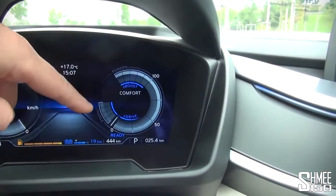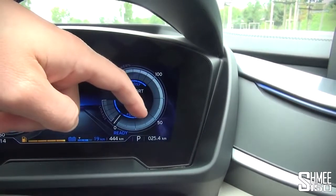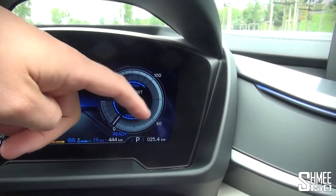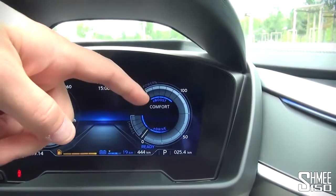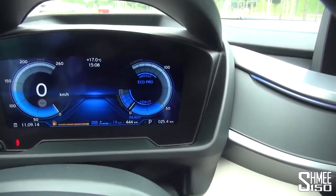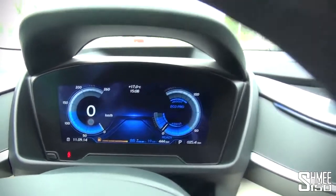So this dial shows you as the car is charging, and shows you as you're using power, so it will always run off electric power until you get to almost 50% when the engine will kick in. And it does it incredibly well. It's really cool. And then in the middle it will show you comfort, or if you go to Eco Pro, it will say Eco Pro on the display. So it's very self-explanatory, and it's very nice and works very well.